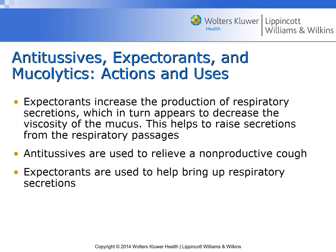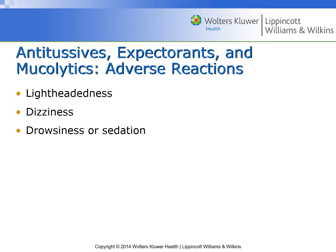Antitussives, expectorants, and mucolytics. Actions and uses. Expectorants increase the production of respiratory secretions, which in turn appears to decrease the viscosity of the mucus. This helps raise secretions from the respiratory passages. Antitussives are used to relieve a non-productive cough. Expectorants are used to help bring up respiratory secretions. You will see test questions regarding these medications. Adverse reactions of antitussives, expectorants, and mucolytics include lightheadedness, dizziness, and drowsiness or sedation.